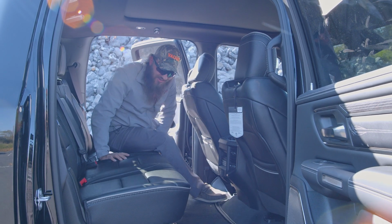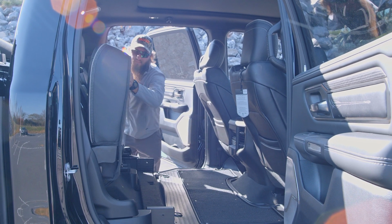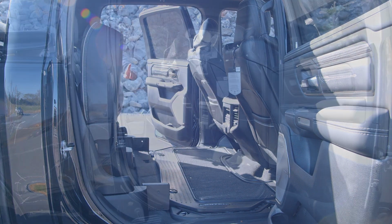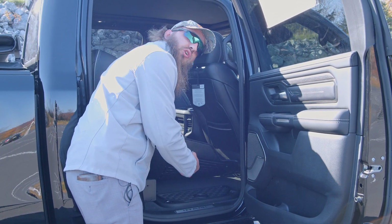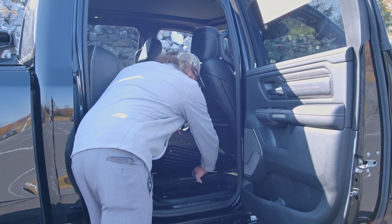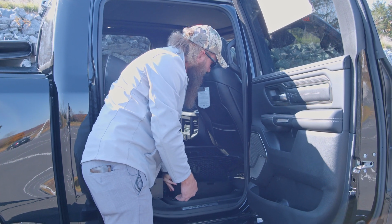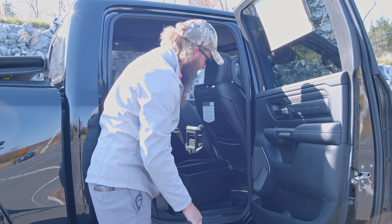Let me hop out here, and I actually want to come over there, and I'm going to show you a really cool feature that we have in the floorboard. Not only do they fold, the seats fold up to give you a completely flat surface, but along with the fully flat surface here, you actually have coolers in these back floorboards. So if you are going on a long road trip with your kids and they want to keep cold snacks, drinks, whatever, you can actually pull this out here, and this is a liner to allow you to put ice in there to keep all your drinks cold.